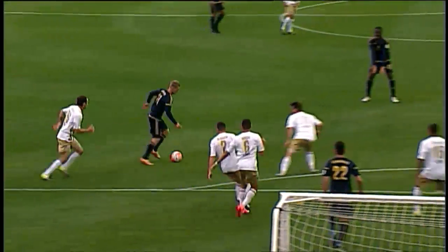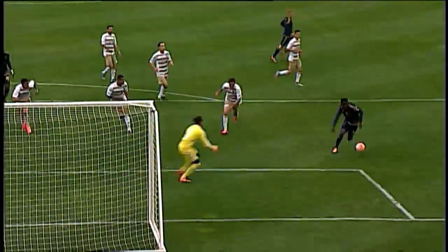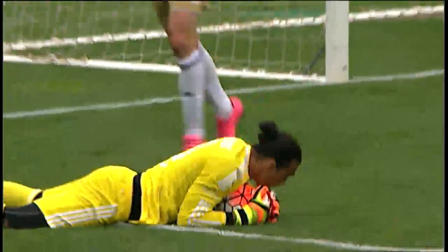Fabian Herbers, who's been active all game like we spoke about earlier, slips a great ball into Eric Ayuk. Eric Ayuk takes a good touch, but Ranjit Singh comes up big. Ranjit Singh, making his first start of the season, played 17 minutes at Pittsburgh on Wednesday night.